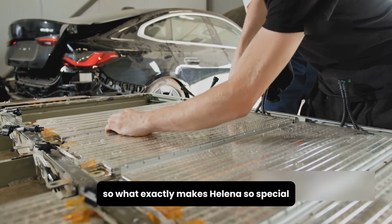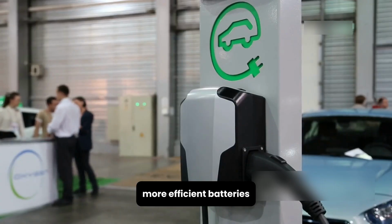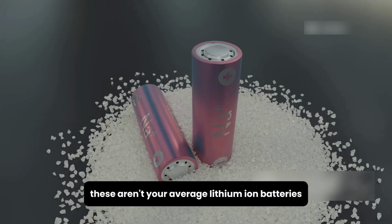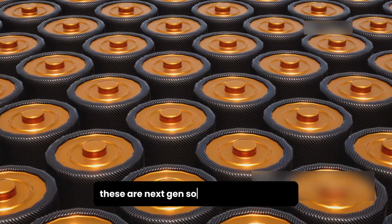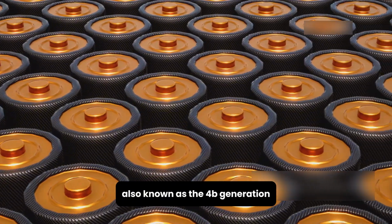So, what exactly makes Helena so special? Well, they're tackling the need for safer, more efficient batteries that can pack a serious punch in terms of power. These aren't your average lithium-ion batteries. These are next-gen solid-state battery cells, also known as the 4B generation.